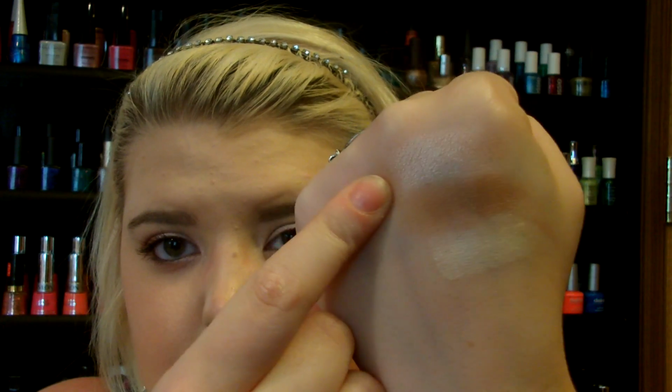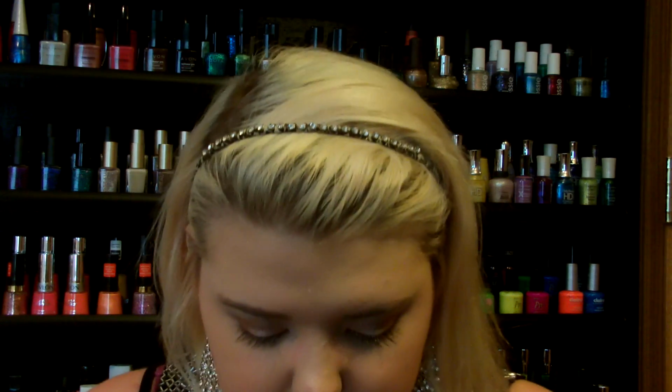The very top one is the lid color, which is a really pretty light pink champagne color. So that would be this one. And then the second one is the crease shade, which is a really pretty bronzy brown color, and it's just got a little bit of a sheen to it. There is no extra sparkle in there, and it's not very soft, but it has great color payoff. It's really pigmented, and it's really pretty.